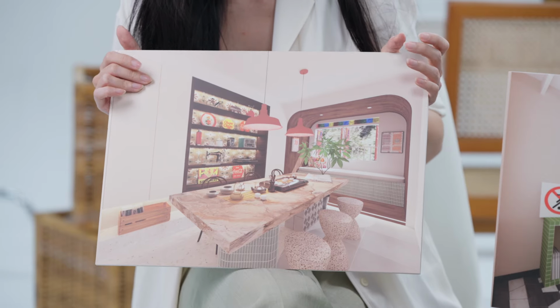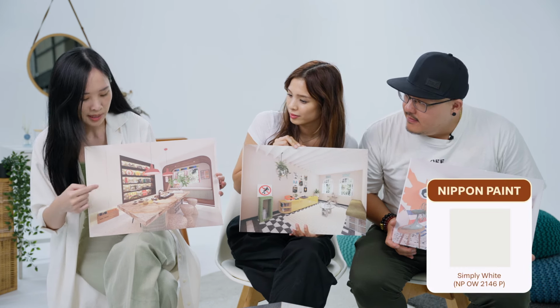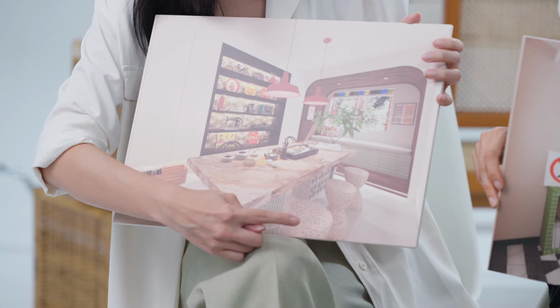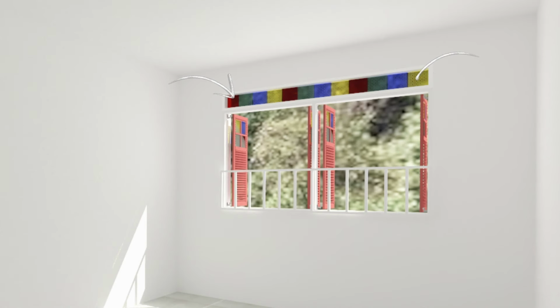Moving on to the wall finishing, I wanted to keep the walls simple and clean. So I decided to go with Simply White from Nippon Paint just to keep everything clean looking. As we move slightly towards the windows area, I got inspiration from the old school shop houses, whereby they are using those shifted windows. And what I really like about the windows is this glass panel on top. It really gives extra colors and personality to the house.